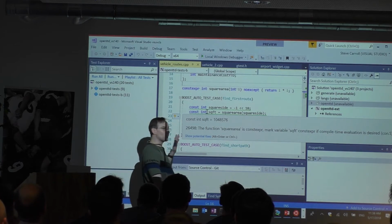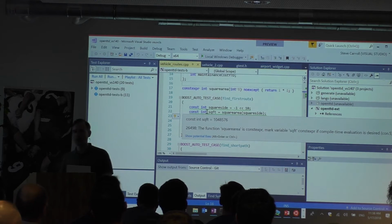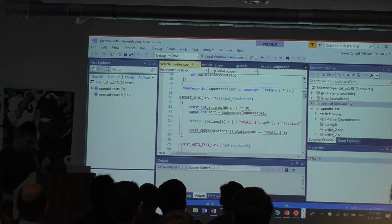I tend to think this is another one of those where, yeah, it'd be great to adopt constexpr, but I have all this code. And so it's a thing of beauty, but let's go in here and hover.